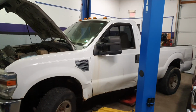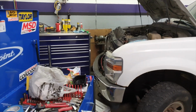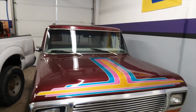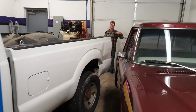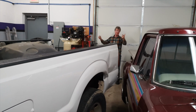Just being a single cab short bed truck, this thing doesn't even really fit in here all that well. That's why we wouldn't be able to do any 2-post lifts. We're just going to do a big 4-post way back. We'll not only be able to pull one onto the lift and work on it, we'll be able to pull one behind the lift and work on it if it doesn't need to be on the lift.